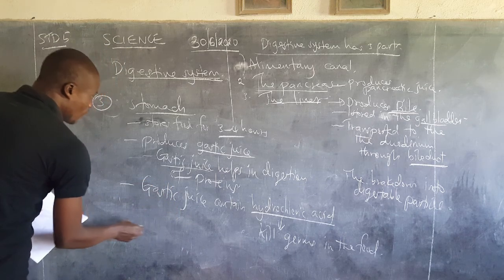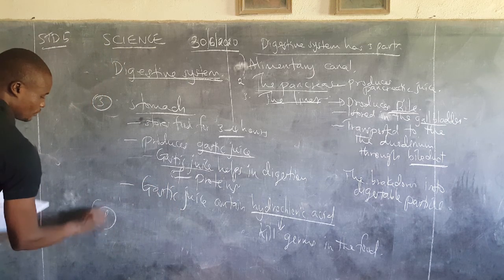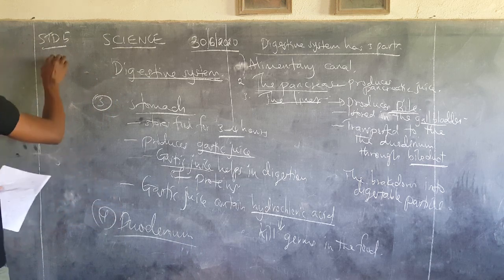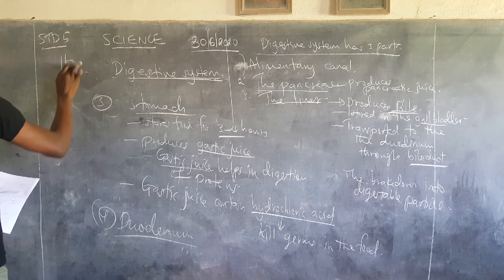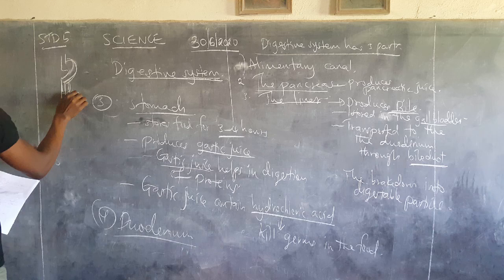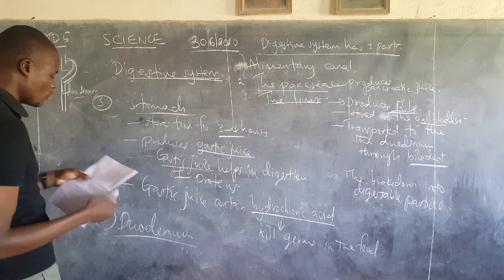Next to the stomach, we have the duodenum. Just write it as number 4. The duodenum comes just after the stomach. The stomach looks like that, and after the stomach we have that part that follows. It's called the duodenum. So let's look at the function of the duodenum.